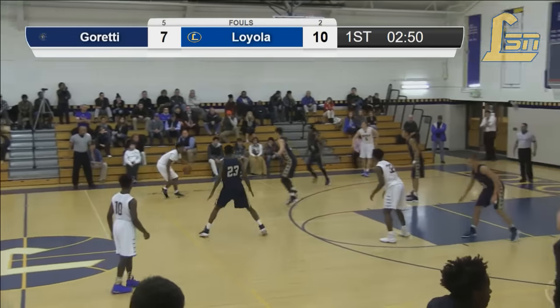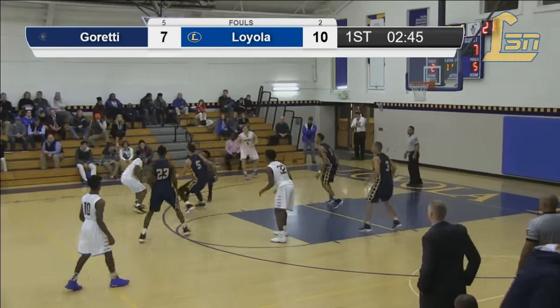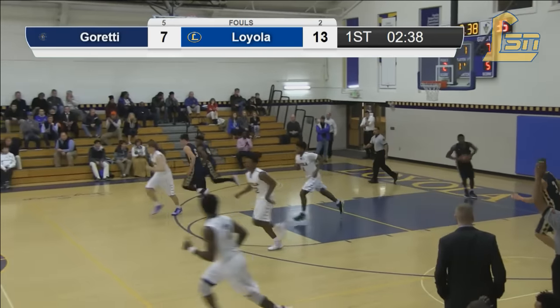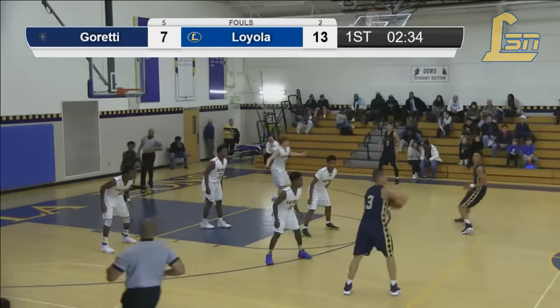2:50 remaining in the quarter. Loyola's up 3. Shaw over to Hallaby. Hallaby gives it right back. Shaw nearly walked there. Lewis is going to try a 3rd one, and he gets it to go. Kenny Lewis is definitely feeling it so far, and you talked about how important the outside ball was for Loyola.